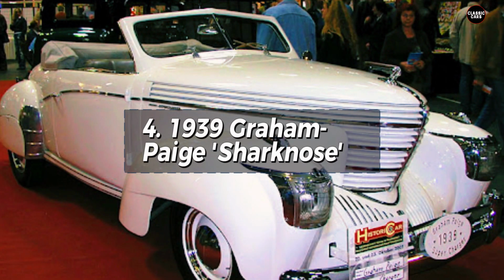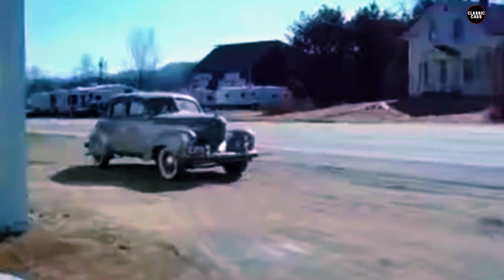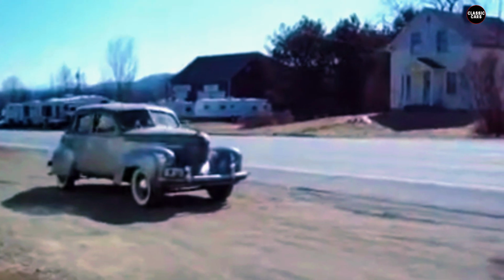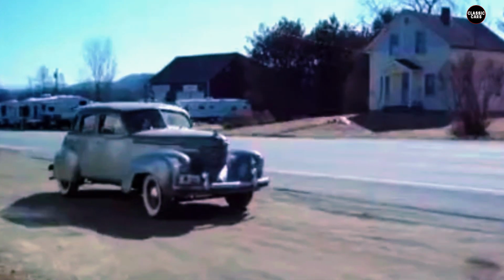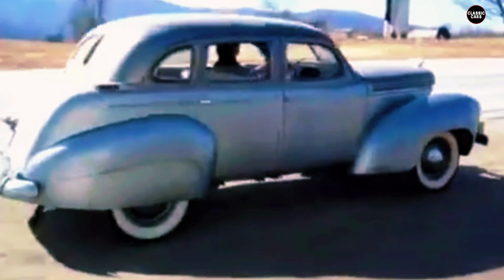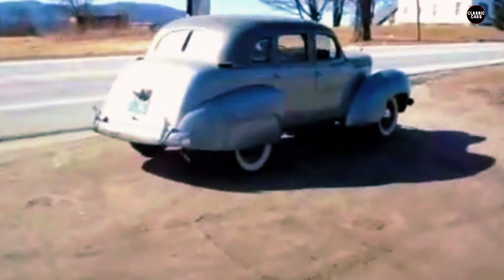At number 4, we have the 1939 Graham Page Sharknose. This car featured an aggressive, forward-slanting grille that was meant to look modern and stylish. Instead, it was widely criticized for its unattractive design. The Sharknose failed to capture the public's interest, leading to poor sales and contributing to Graham Page's decline.